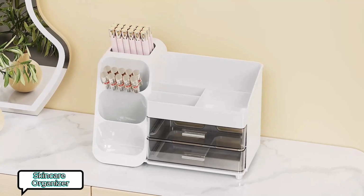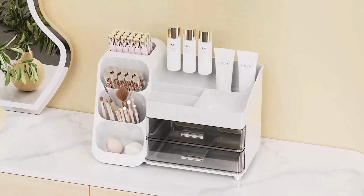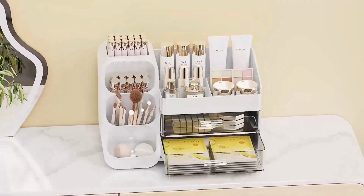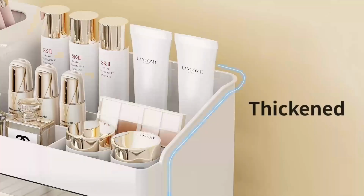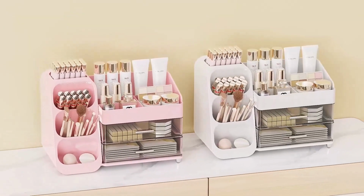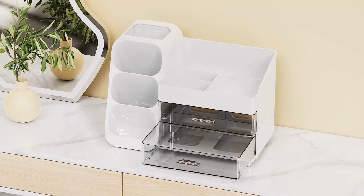Upgrade your organization with this large-size, thick, and durable makeup organizer designed for everyday convenience. Featuring spacious drawers and a roomy top compartment, it neatly stores skincare bottles, cosmetics, and daily essentials while keeping everything easy to access. Perfect for your vanity, dresser, desk, or even kitchen countertop, this sleek display case adds style while reducing clutter in any space.